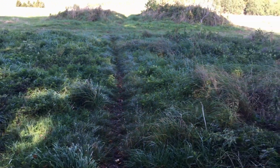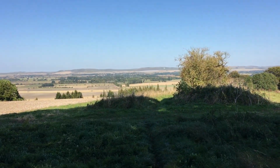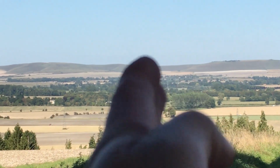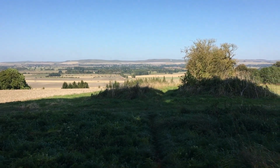Okay, that's lunch done for now, and onwards in that direction up to the White Horse. You might be able to see on the hill over there, up to about there and over the hill in that direction. Off we go.